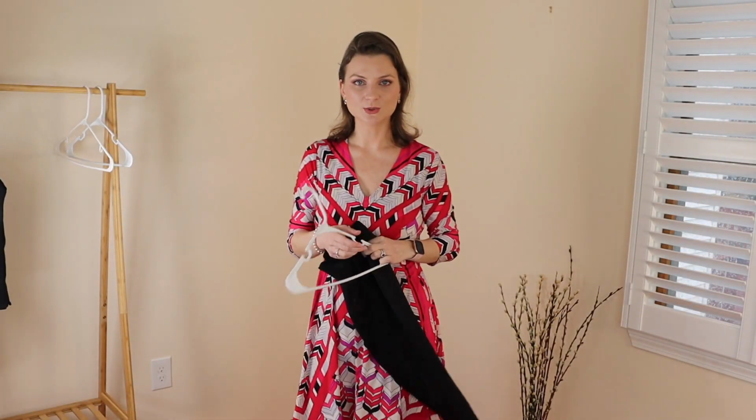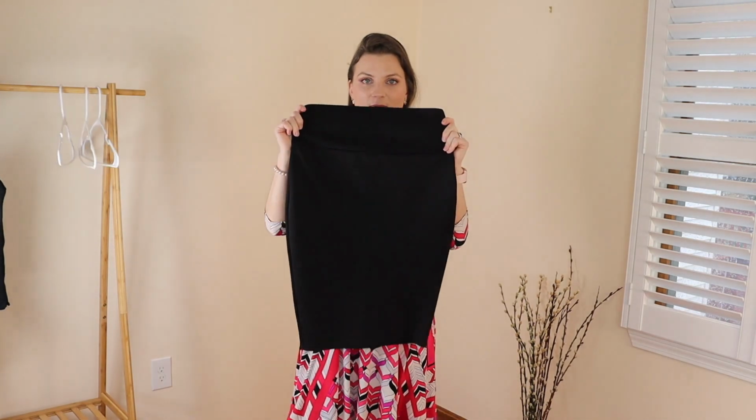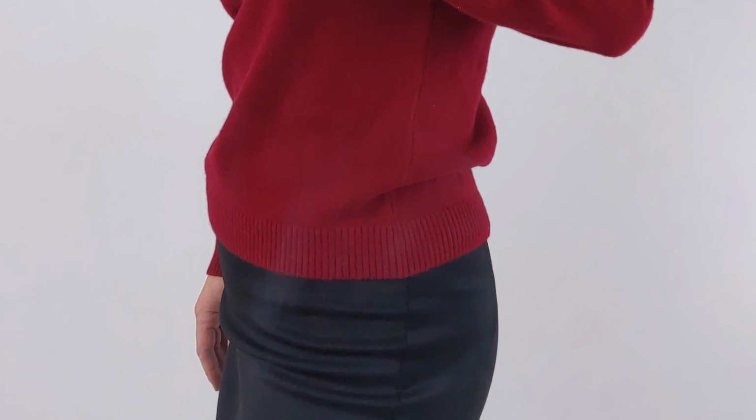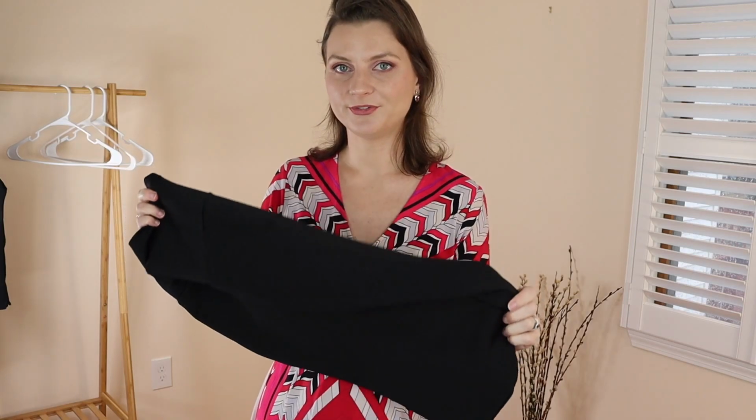On the same note of skirts and pencil skirts is this one. I like this so much. This is very high-waisted and it went well with any button shirt. It looked great. Don't get me wrong, it fits.